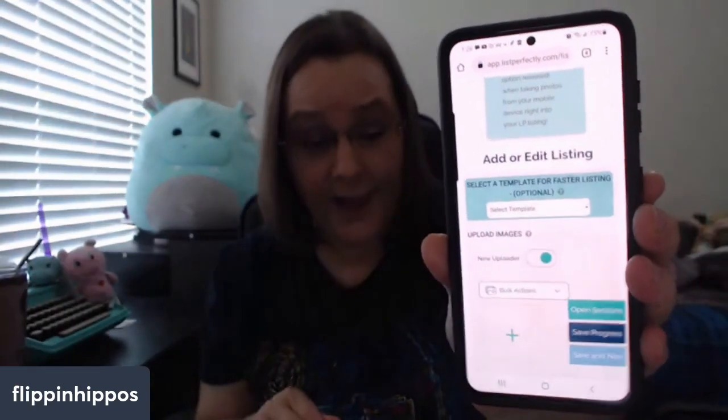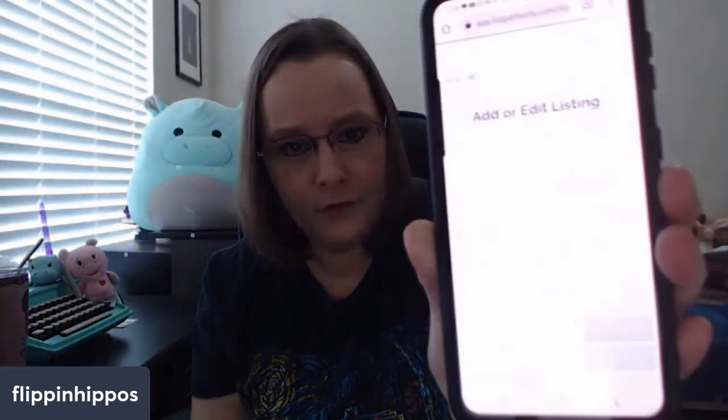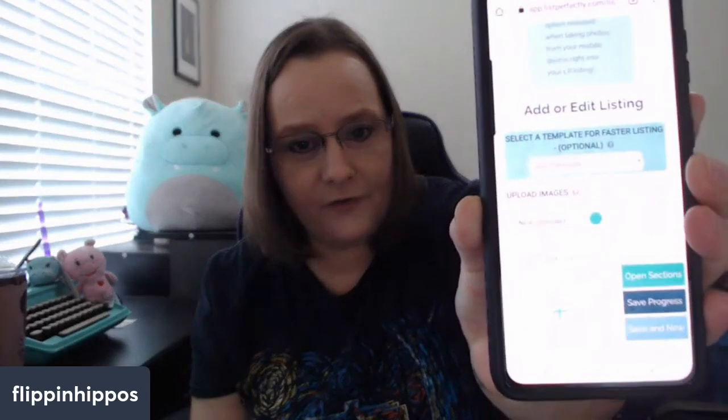But that is how you do it on the Android. You just open the List Perfectly. I have mine right where you would add or edit a new listing. That is what I added to my home screen, so that anytime I open using that little icon, it goes right to a new listing. And then I would just start taking pictures and using this new feature. And then I would go to my computer and start listing.